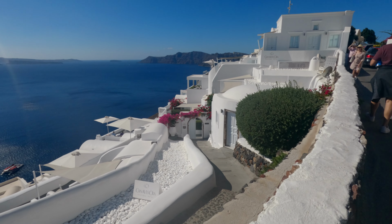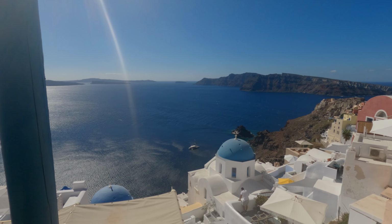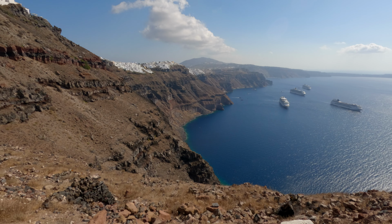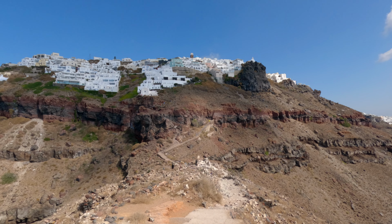Even if you've never heard of Ia, you will have seen photos of it, promoting tourism to Greece in travel guides, on postcards, and of course, on social media. Our hotel is located in the town of Imerovigli, so that will be our starting point today.